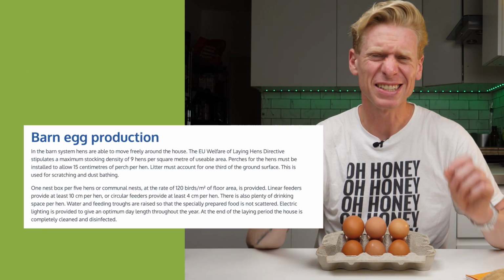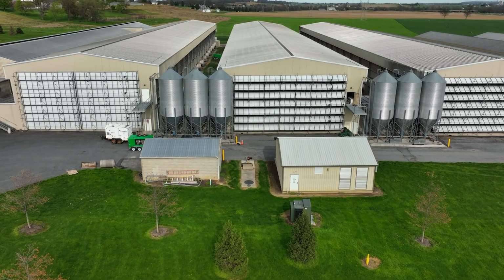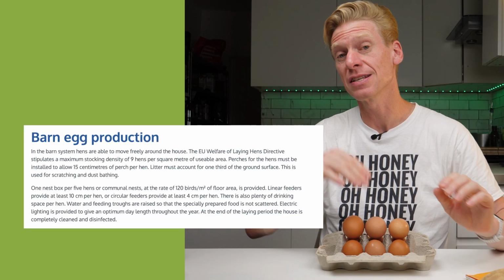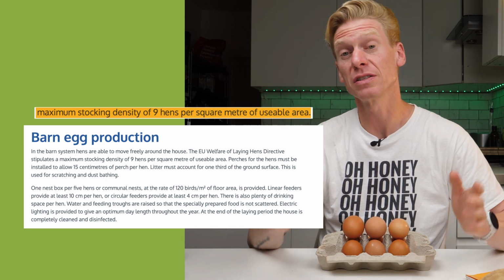Next up is barn eggs. This is a little bit like getting the Elizabeth line. You've got loads of birds living in a large barn together, hundreds of them together at a time. They have perches again, but they have no access to the outdoors, but they have a little bit more space. This time it's up to 9 birds per square metre.